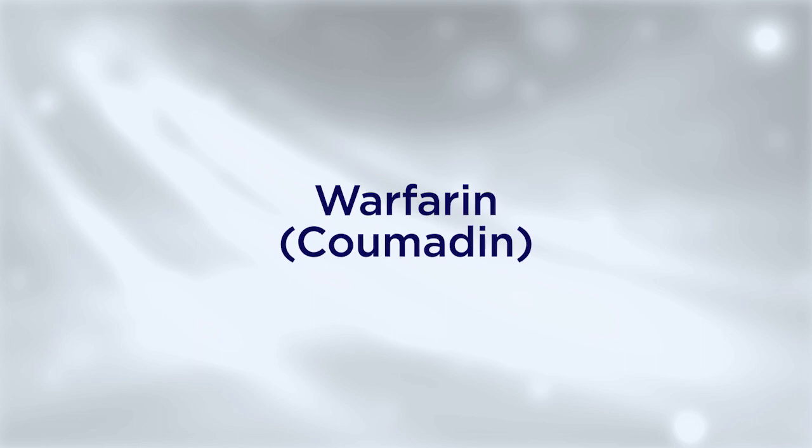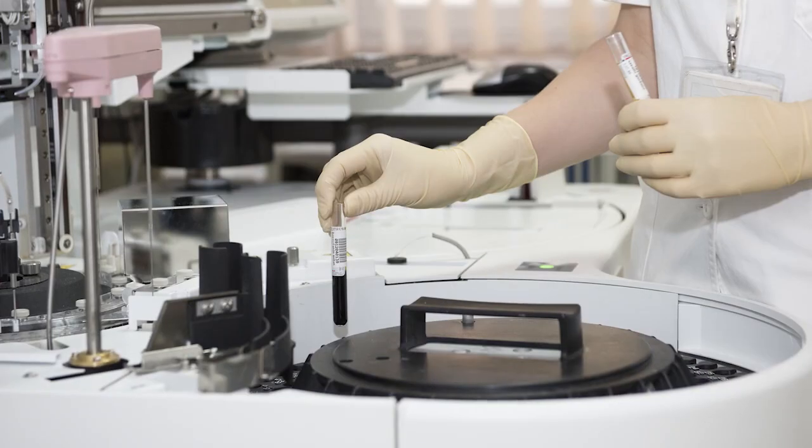Coumadin is a medication that causes the blood to clot more slowly, or can be called a blood thinner. If you've had a mechanical valve replacement, you will be taking Coumadin for the rest of your life. Some people may also need Coumadin due to an irregular heartbeat, such as atrial fibrillation, which is common after open heart surgery. Coumadin doses are based on a blood test called an INR.